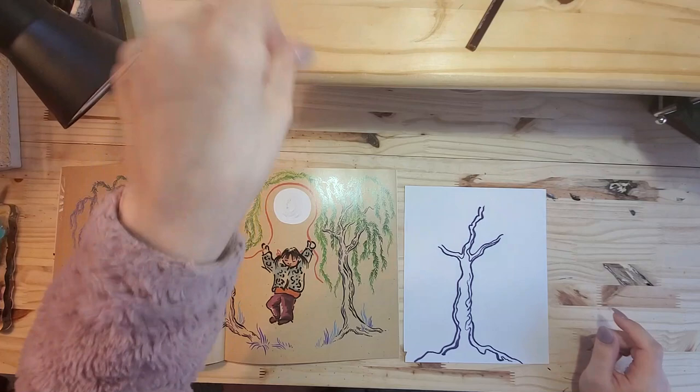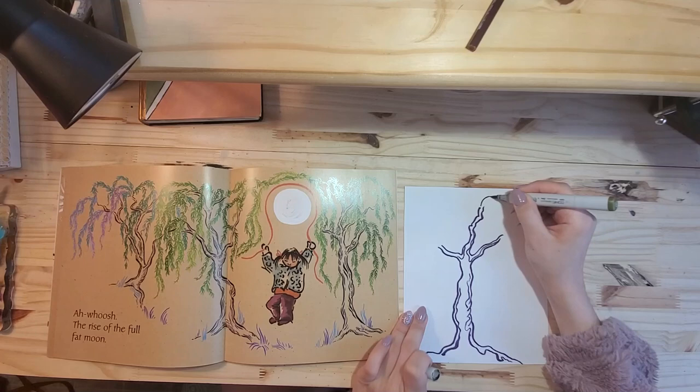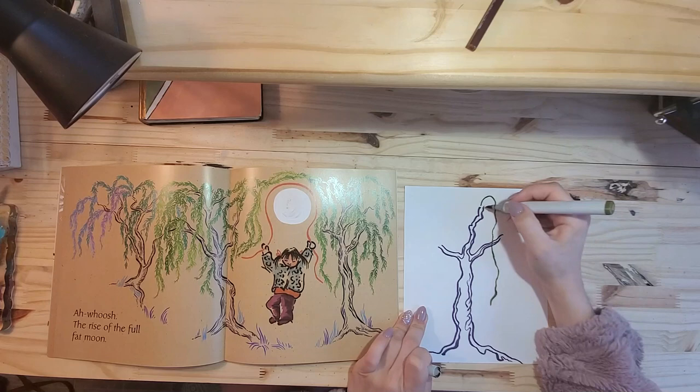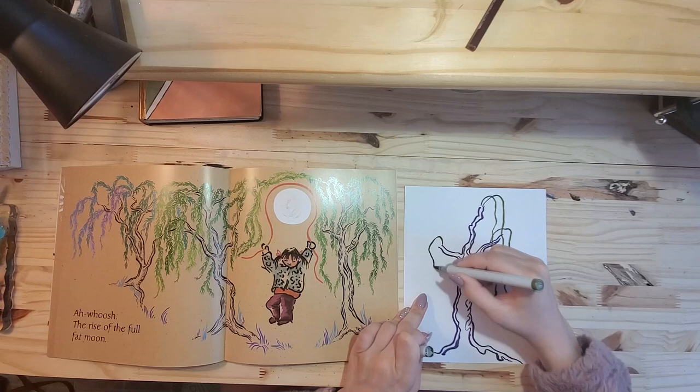Now, you can do the same color or a different color, but I'm going to use green. And I'm going to draw these cool vines that come all the way down. So I'm making these squiggly lines that start at the branch, then come all the way down. Make sure they're nice and squiggly.